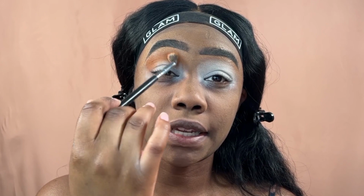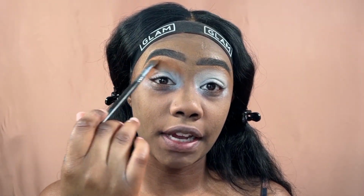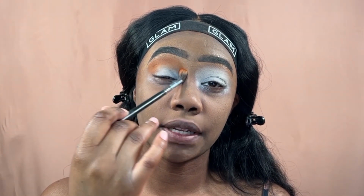And remember, placement is everything, y'all. When I first started makeup, I used to put eyeshadow all over the eye and then thought you could go back in the crease. If you're putting eyeshadow where you know you don't really want it, don't put it there because it's going to be hard to blend out later.